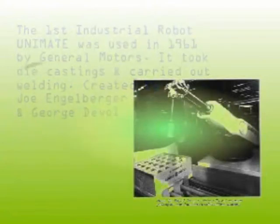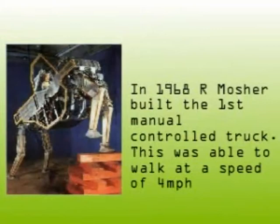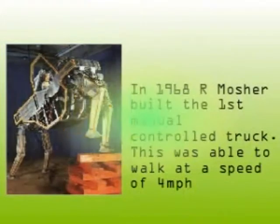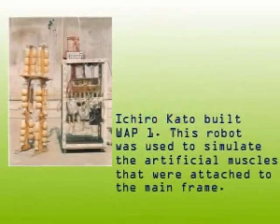Created by Joe Engelberger and George Devol. In 1968, Mosher built the first manual control truck. This was able to walk at a speed of 4 miles per hour. Ichiro Kato built WAP-1. This robot was used to simulate the artificial muscles that were attached to the mainframe.